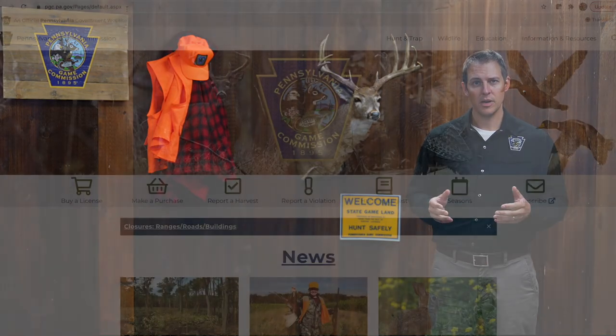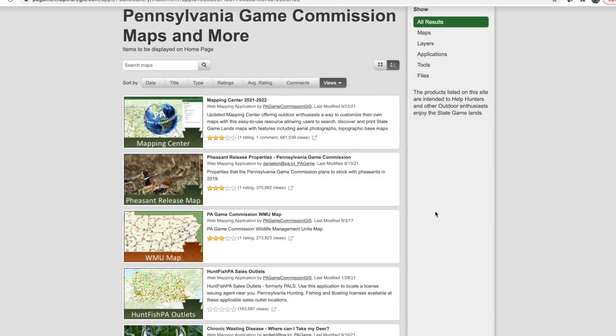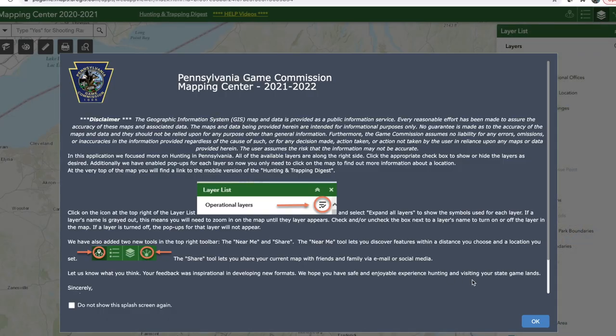Today I wanted to highlight a few useful tools, maps, and resources that are available for deer hunters. From the bottom of our main page, the Maps and More link brings you to a mapping center where you can view and create customizable hunting maps. This is a great tool to use before scouting new areas. To know exactly which wildlife management unit and county you'll be in when hunting, you can use it on your smartphone app while in the woods, or print a map before heading out.